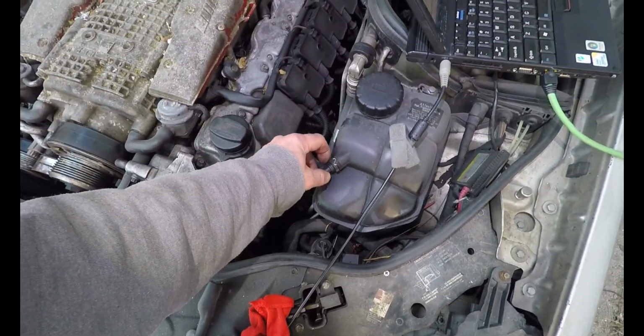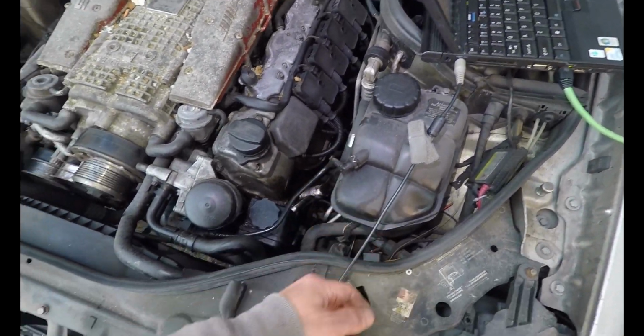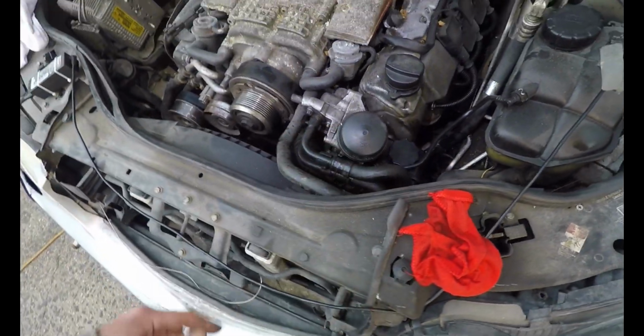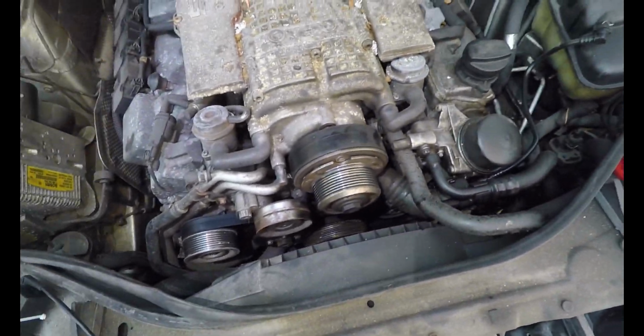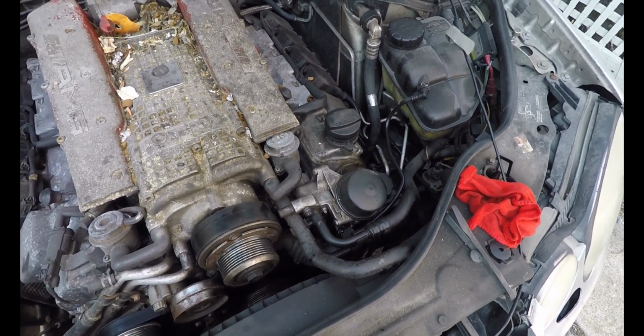Now this tank is to be replaced for sure, because the mounting points are broken, and once the mounting points are broken, you have stress here on this line. God forbid it cracks, then you're going to have lots of coolant leaking all over the engine. Not going to be fun. So that is to be replaced.